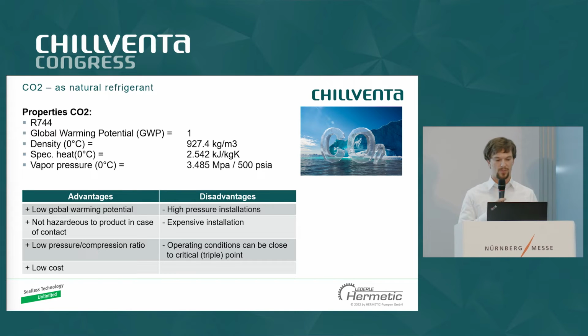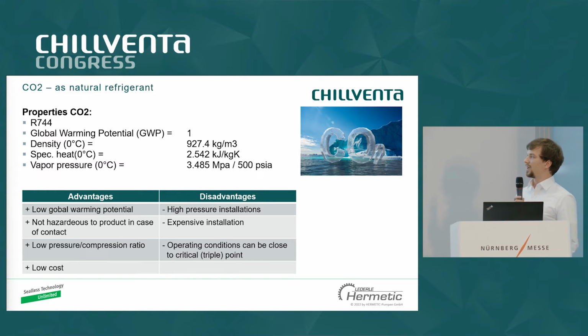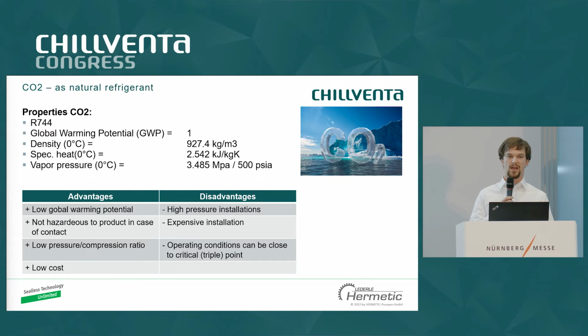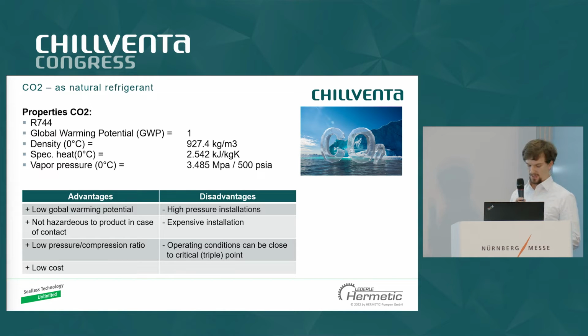And one also big disadvantage is that the operating is sometimes or often near to the triple or critical point. So we have the fact that, for example, for maintenance, dry ice can occur, and this must be avoided at all.